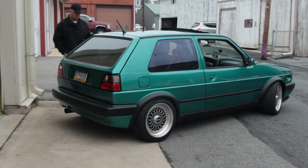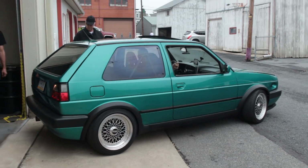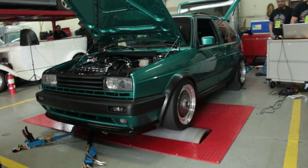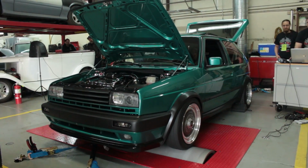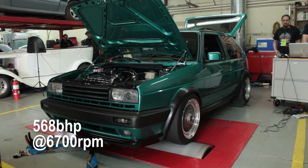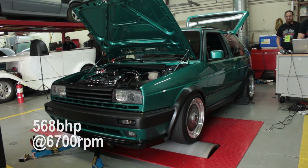Following the only mid-engine car of the day was the only front-wheel drive car of the day, and that was Anthony Ferroir's 1992 Volkswagen GTI with a VR6 turbo, putting down a very impressive 568 crank horsepower at 6,700 RPM.